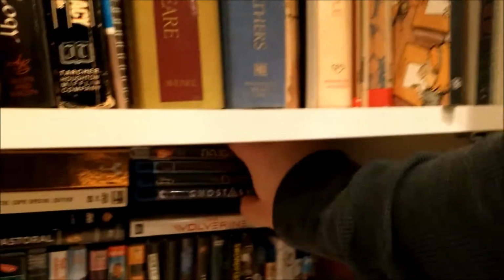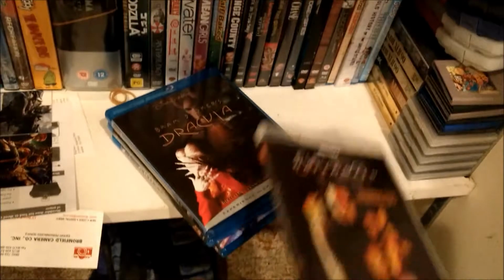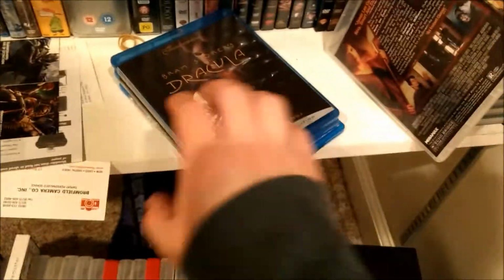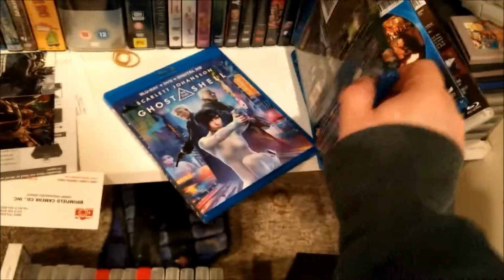And we got a stack of movies that I'm going to be getting rid of probably by the time you see this video. These movies will already have been given away. And this is the Target exclusive of Ghost in the Shell, but I kept the bonus disc and just took off the cover, because there's no point in keeping that cover.